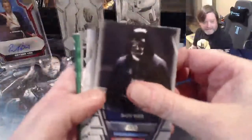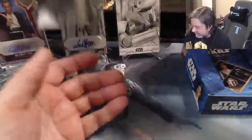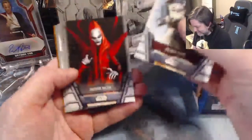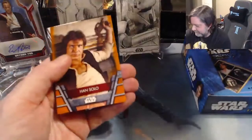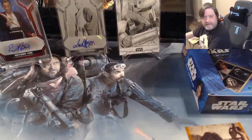All right, let's do this. Two more boxes. Let's see if the stupid luck here can roll on. And thank you all again for hanging out. This group is fantastic. Star Wars card collectors, so much easier to remember. I like the new name. I really like the new name. And a Han Solo out of 99.